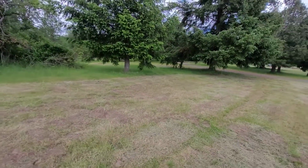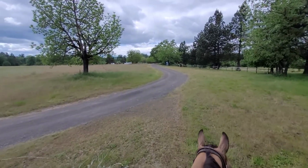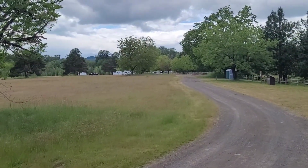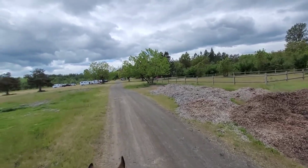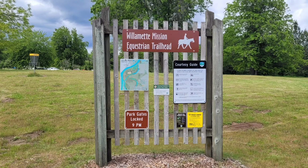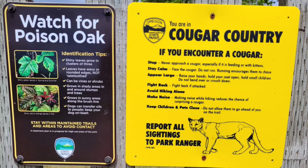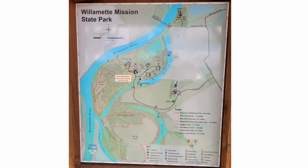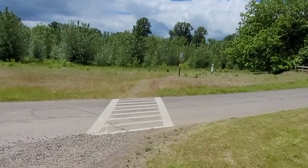From the camp, just gonna head south on this gravel road. The riding area, the camp post, and then the parking area. Alright, there's the grass riding area. So we're going to cross the road right next to the sign, and here is the start of the trail.